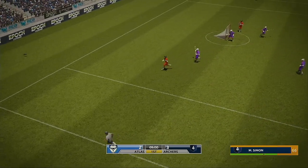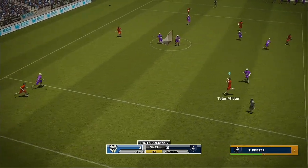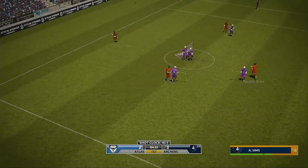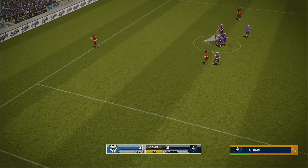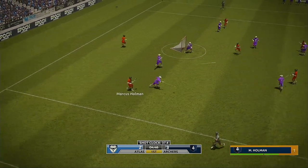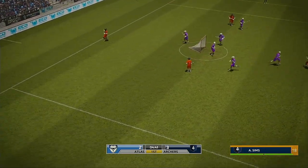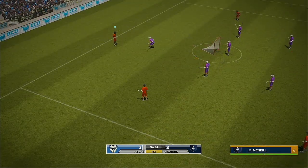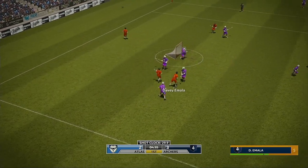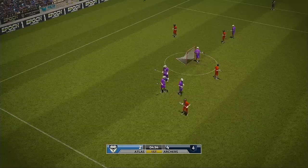And a shot. Ooh, wide shot there. He'd like to have that back. 7 collects. Knocked loose. Seven. Goal top center. Fires. Wide of the goal with that shot. Lets one fly. The home team takes advantage. Goal!